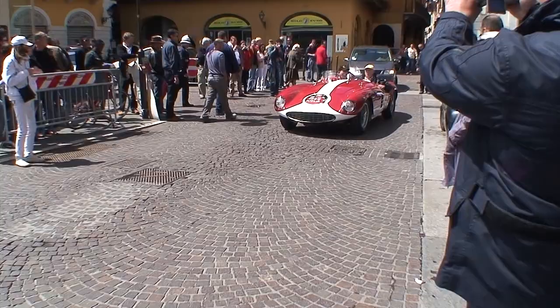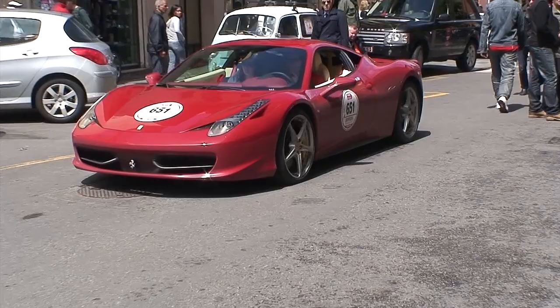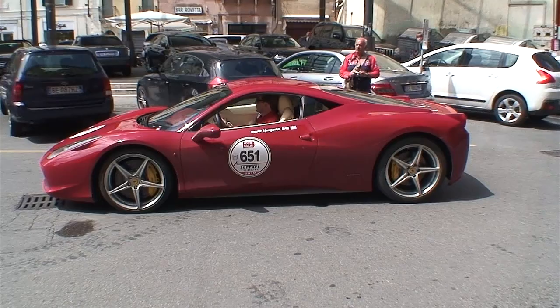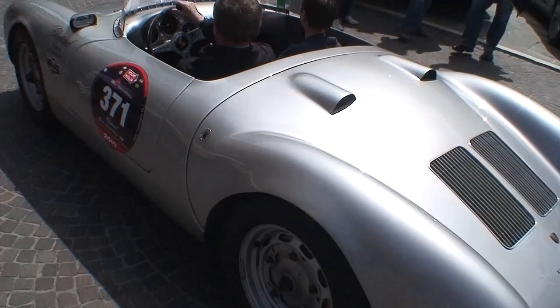Ferrari four cylinder. All right, here is the new Ferrari Italia. They'll be common in a year or so, but right now, very unique car to see. Now, here's a Porsche getting a royal treatment arrival here. All right, more cars arriving.